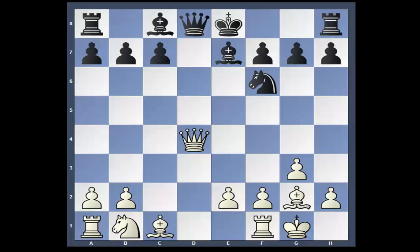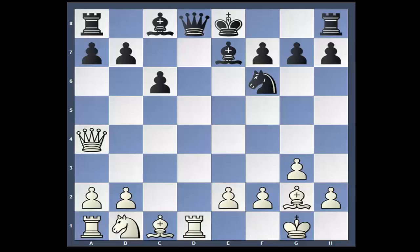Got my Fritz 13 computer on off screen. It shows queen to a4 check, which I'm sure is part of her preparation. And after c6, rook to d1, hitting the queen. This is a very fascinating position. Is black going to be able to castle? We're going to have to see.